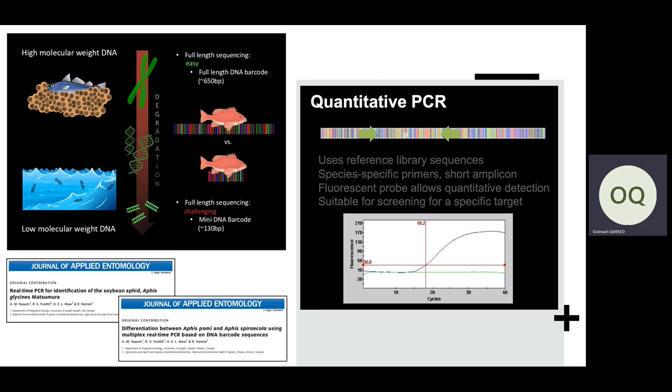But what we could do is exploit the patterns of variation in the barcodes to make species-specific primers and probes for very small fragments of degraded DNA, like you would find in tinned salmon. So there, we can't tell you what species it is out of all species, but we can say, is there sockeye? Or another assay to say, is there pink? Or is there chum in this mixture?